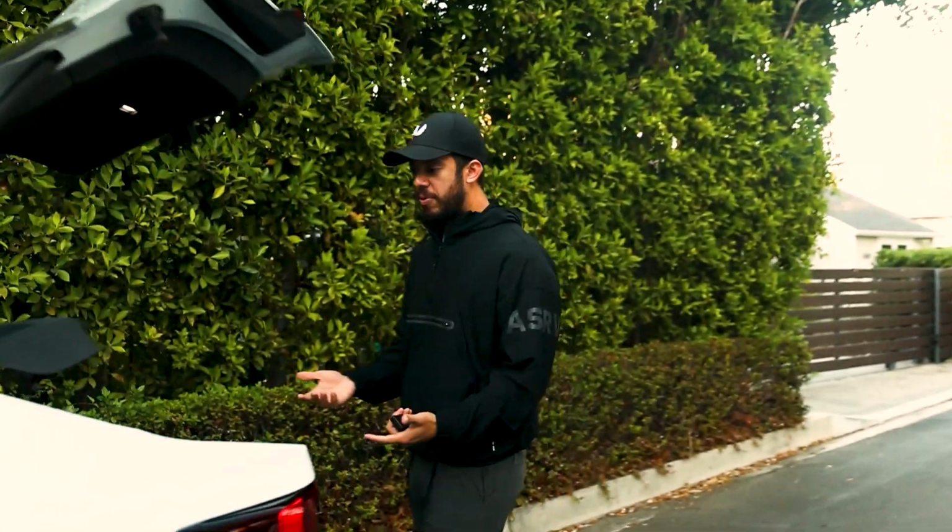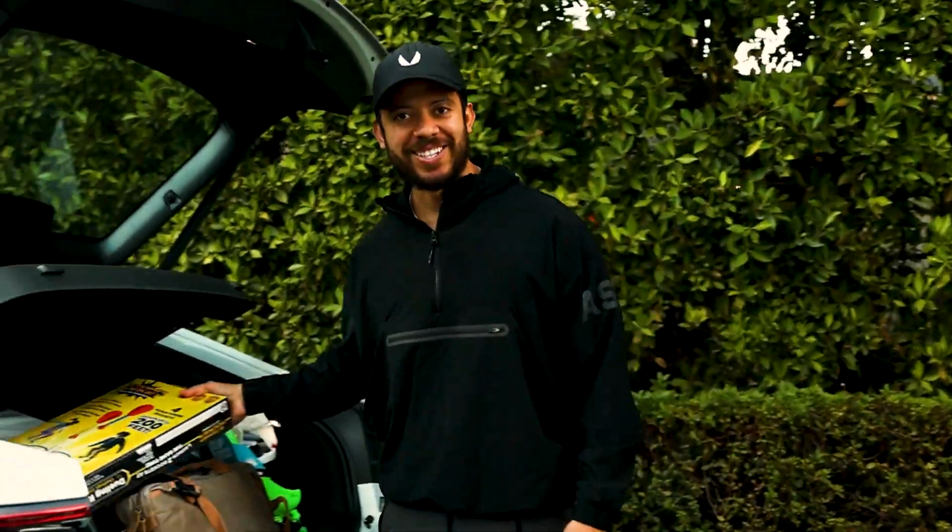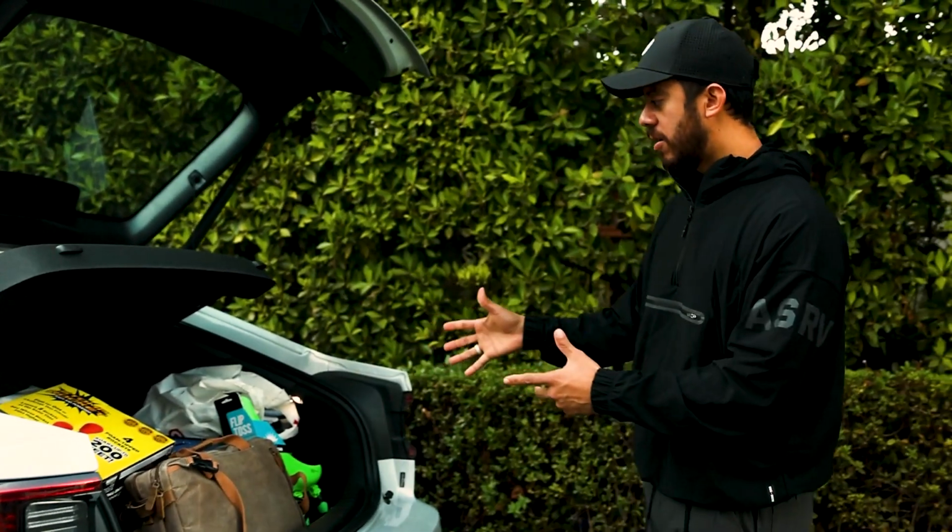So trunk's pretty ample. You get quite a bit of stuff. You can fit like a rocket stomp toy. We got a lot of stuff for the shoot here set up, but we have 2 check-in bags.